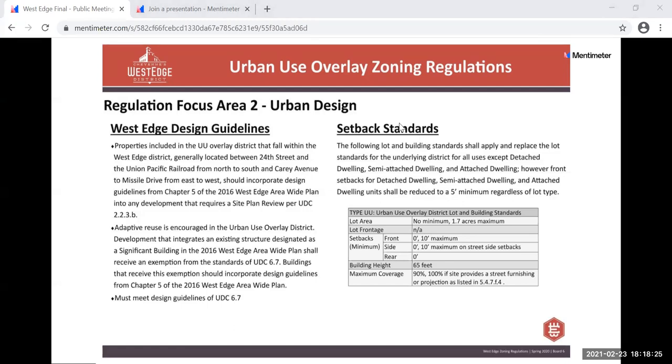So when we're looking at the UUSEP area, the following lot and building standards shall apply and replace lot standards for the underlying districts. So for the MUB, CBD, and MUR, these regulations right here would replace what those underlying regulations are, except for the detached dwelling, semi-attached dwelling, and attached dwelling, which would be permitted to have reduced setbacks of 5 feet minimum from the front. The reason that we went with 1.7 acres maximum is that that is actually the size of an original city block. We would like to encourage projects that don't try to vacate any rights of way and create super blocks. The way the blocks are laid out in the area is very urban and promotes walkability as it is, so we wouldn't really like any vacation of rights of way, even though that would have to go through a city process in itself. We'd like to encourage that 1.7 acres maximum.